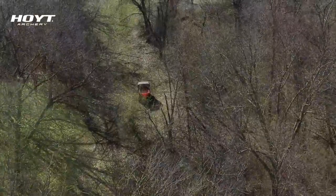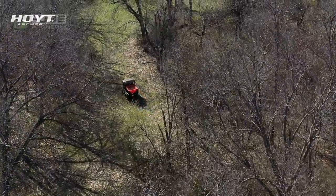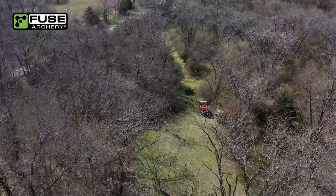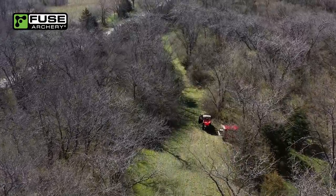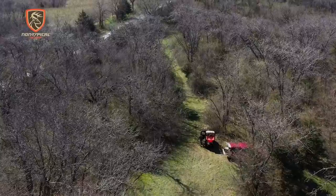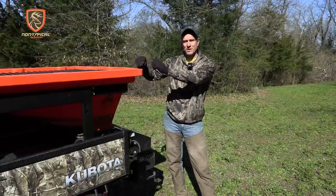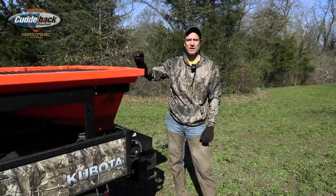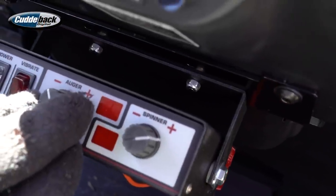I learned a couple of things in spreading this first field. It was easier to calibrate this than I thought. I figured it'd be sort of like rain and fertilizer everywhere, but it works out pretty smooth. Inside there, you've got a control box. You can flip the whole power on and off to the unit back here, and you can also adjust the auger rate and the spinner rate.